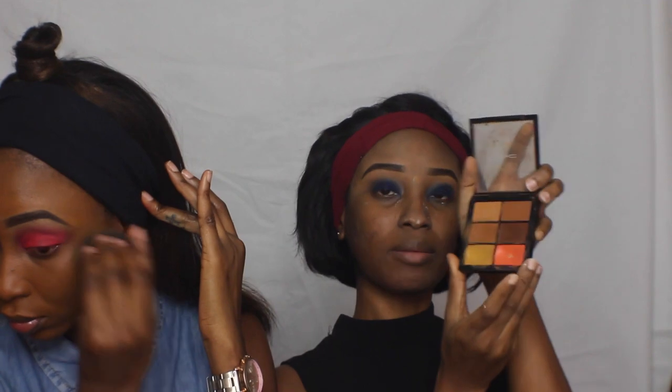So the next thing I do is I color correct. I don't do this all the time, but if I have dark circles, I'm using the MAC corrector palette and I'm using the orange just under my eyes. So I think I actually like this foundation, because I didn't use any concealer or corrector or anything like that, and it kind of covers. Next thing I'm going to do is I'm going in with this Journey Bronzer in 06. I didn't even use my illuminator, I forgot.